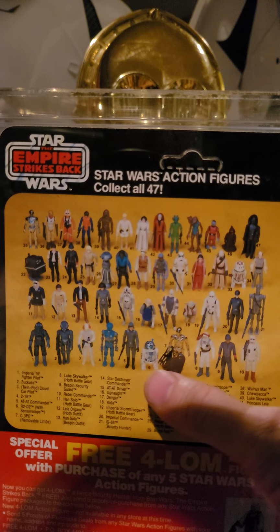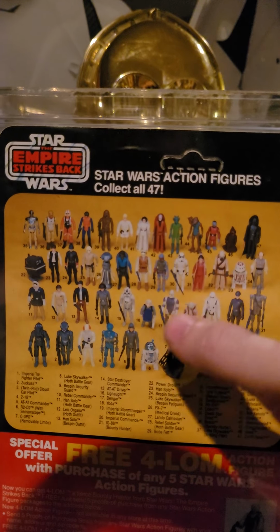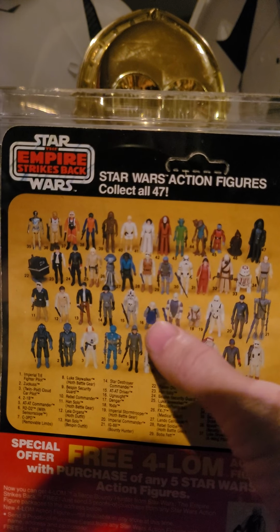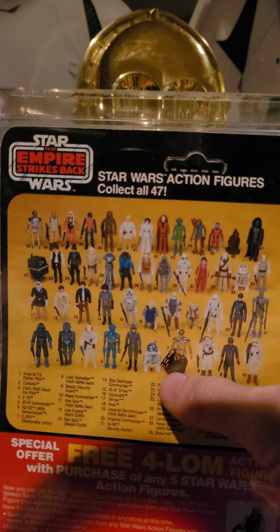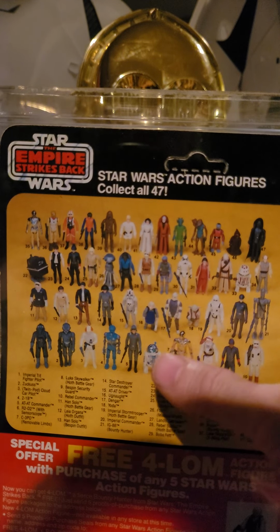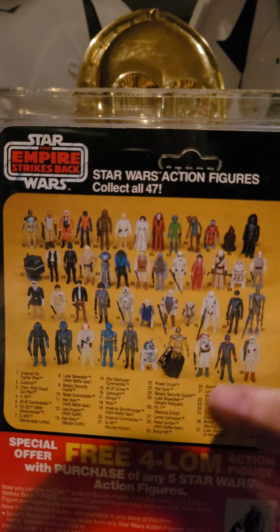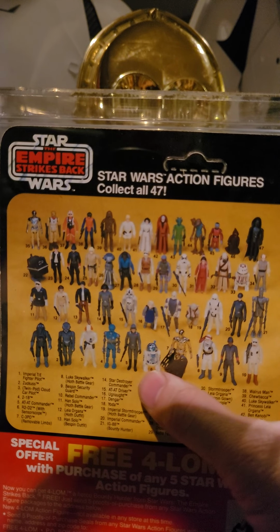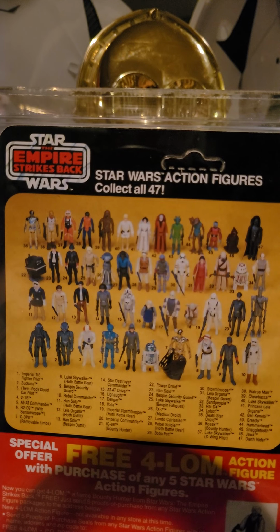Now, the original R2 was just a plain astromech droid. The second version has this pop-up telescoping there, and the third and final, I believe, had the pop-up lightsaber. That one's extremely rare, and I don't have it. Last 17. We'll get into that another time. But so anyway, whatever the current R2 was, that was the only one available.